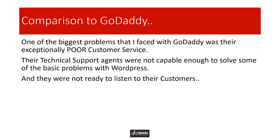So when I called the technical support agents and I told them about this and I asked them to upgrade the PHP version to version 5.4, they blatantly disagreed to do that. And when I asked them how I was going to run my website with the kind of error that I am seeing, their response was that they're not sure of what I should do. So I knew what I had to do. I just moved out of GoDaddy and I asked for a refund for the entire period that I had bought the hosting for. That was the only thing that I could have done with GoDaddy. GoDaddy was not ready to listen to their customers.